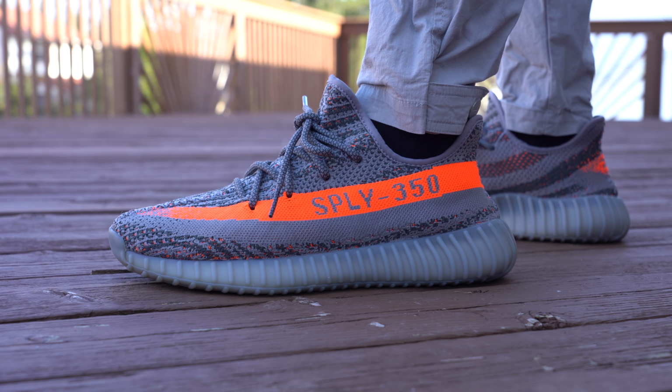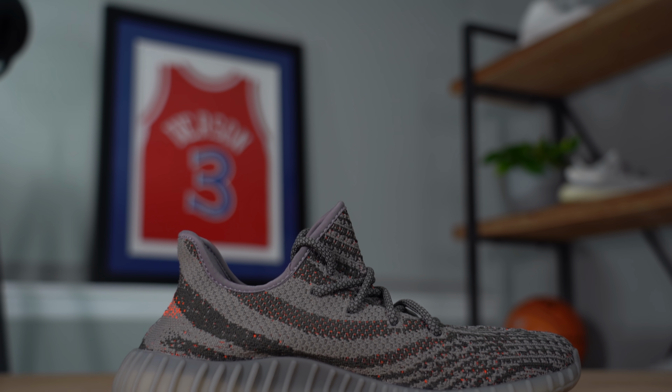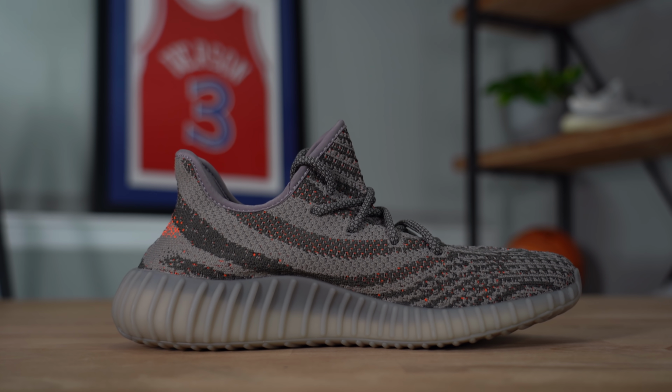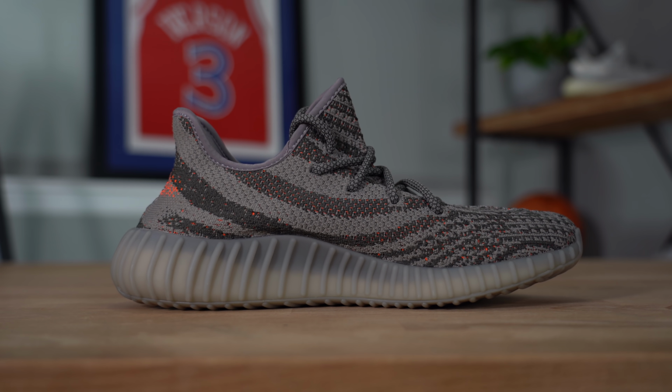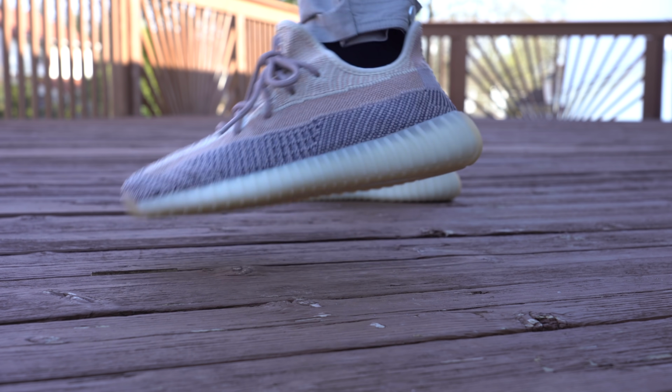Overall, no matter what pair of 350 V2s you end up picking up, it's fair to say that this shoe is one of the most iconic sneakers to drop in the last decade. This silhouette has just completely changed the landscape of sneakers. I mean, in the same way that the iPhone changed the landscape of phones, people are copying this shoe both in materials and in shape. It's one of those iconic sneaker designs that I don't think is ever really going to go out of style.